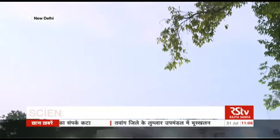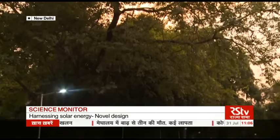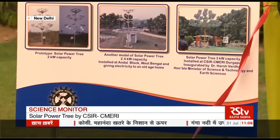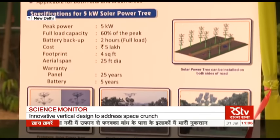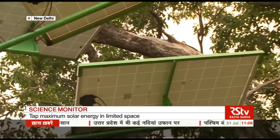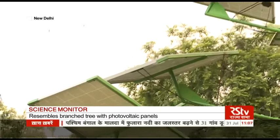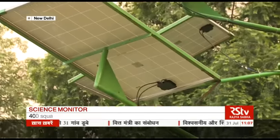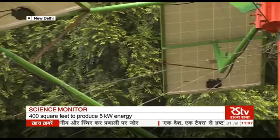Hence, a 3 kilowatt solar power tree can be easily squeezed on rooftops and highways and can power about 5 households. The novel design, which can solve the space crunch, can be used both in rural and urban areas, and the cost of solar power tree is 5 lakh rupees. What is more, the vertical design comes with self-cleaning panels and can be easily installed in open agricultural lands and paddy fields, keeping the landscape intact.